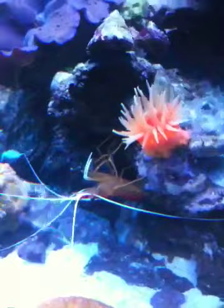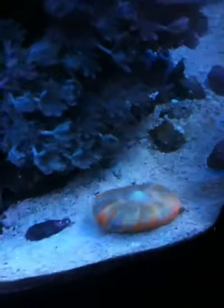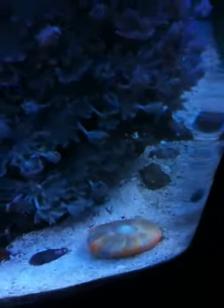And there's Jacques, the cleaner shrimp, moving around. Now my scoly I had higher, and unfortunately it did get a little bleached, and I put it back here, and it looks like it's recovering. It still has great color on it, and it's just going to take some time.